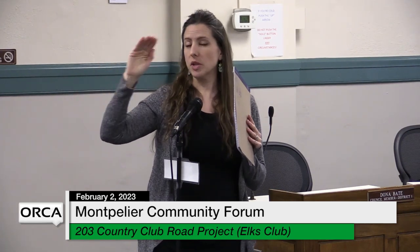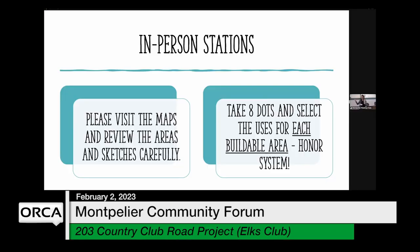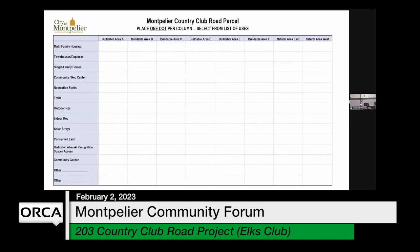There's a chart that shows 8 columns. Each column represents one of the buildable areas, and that's buildable areas and also the natural areas. And then there's a list of uses. That's what the chart looks like. It's also in the back. You're going to be given 8 stickers. You're going to put a sticker, a dot, in each of the 8 columns.